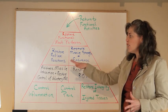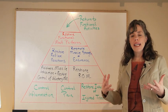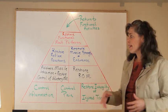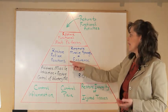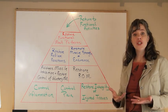So that's a postural reflex reaction that has to occur, that the body has to know, oh, I have to turn on, I have to hold steady here. So that's a more advanced skill than just weight shifting. Okay, we're also going to look at restoring muscle strength and endurance.